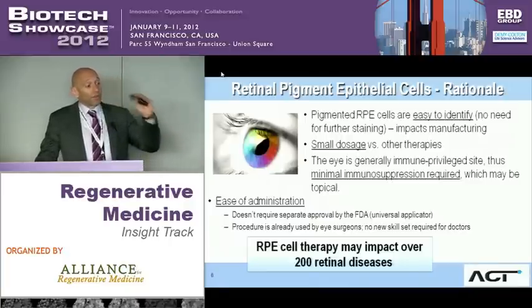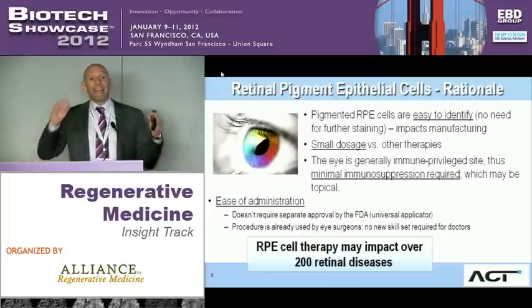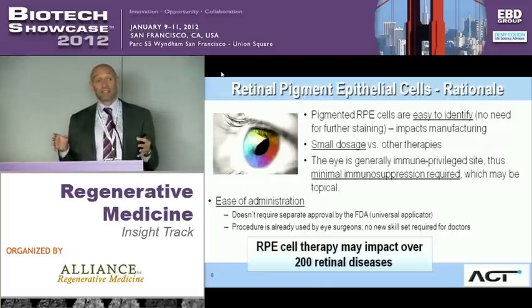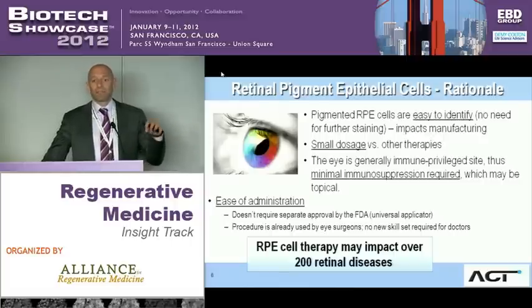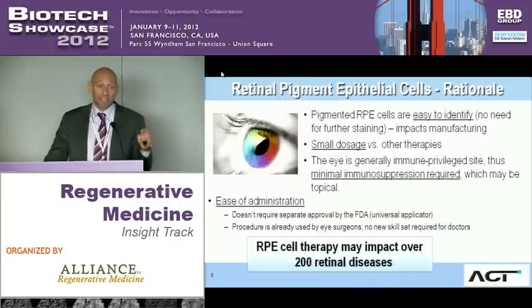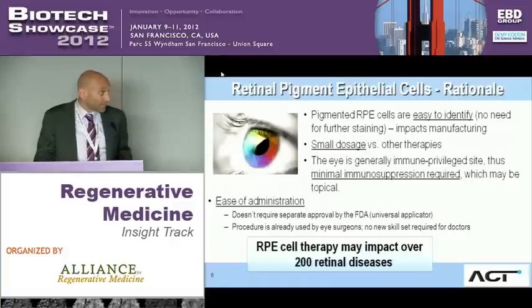Now, one of the great things about having this tissue be pigmented like it is, it makes the assay for identification of these cells much more efficient than the standard PCR marking. In fact, we believe that our assay is about 20 to 30,000 times more efficient than the traditional PCR marking for identifying these cells. And that's one of the critical aspects that the agency was focused on, again, on this issue of not wanting to inject any non-terminally differentiated cells into the back of the retina.